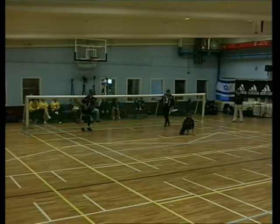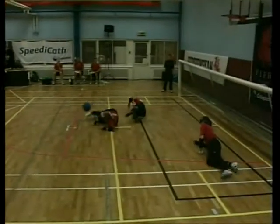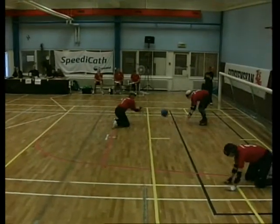And the biggest cheer came from the Russian ladies. They know what that means. USA 1, Denmark 0.